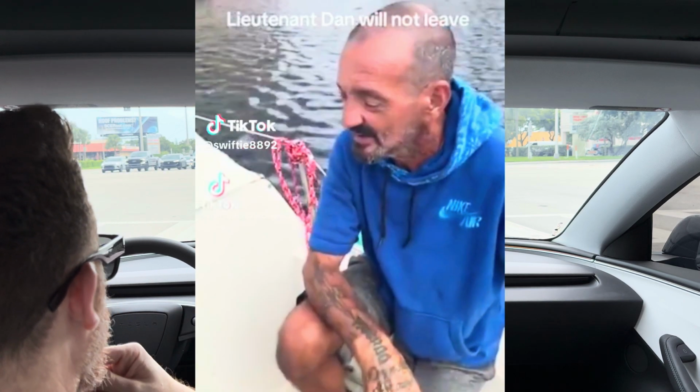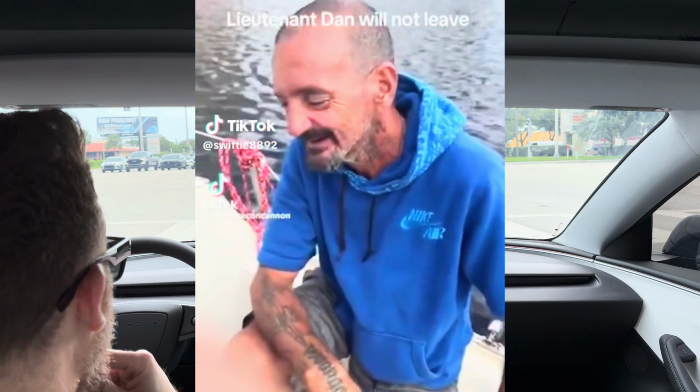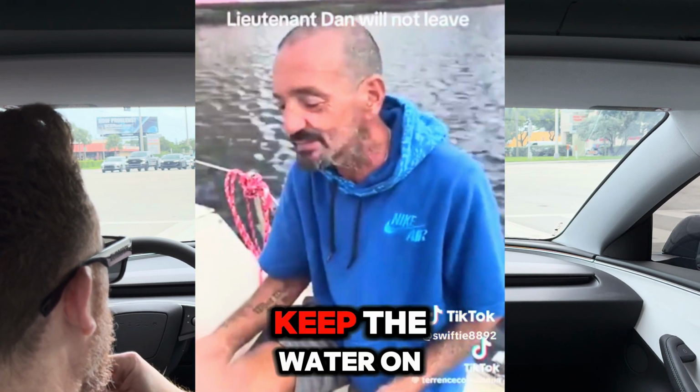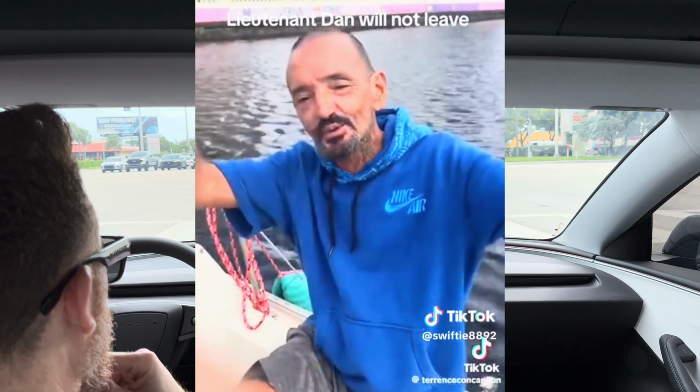I'll link it. All right, Jay, they're saying 20-foot storm surge. Yeah, it could be 120. It doesn't matter. The boat floats. That's the whole thing. Keep the water on the outside of the boat, and the boat will go up with the water and down with the water.